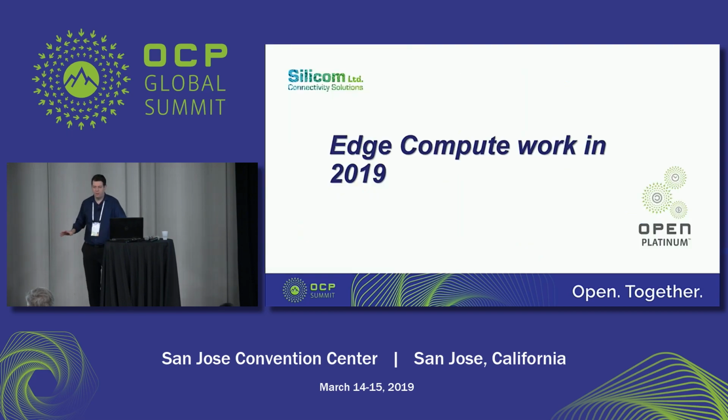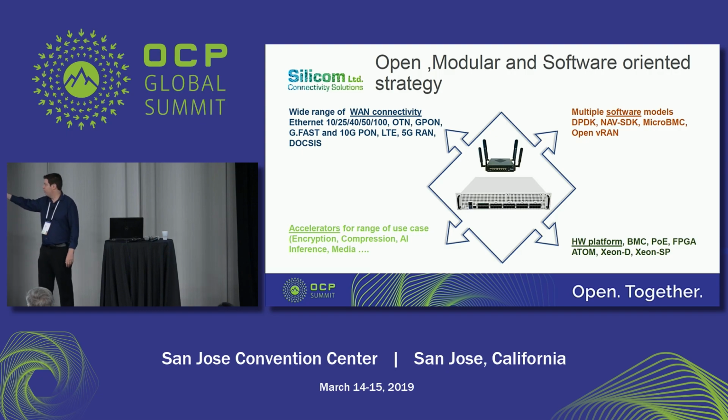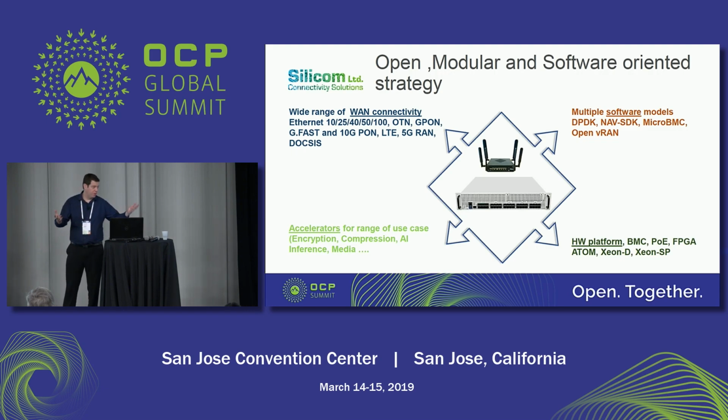So what are we actually doing in 2019? We have our ranges of CPEs, all the way from the very tiny cell, all the way up to almost data center, I would say far edge. And we're focusing on a few different implementations. Of course, you've got your WAN connectivity, so you need a bigger pipe going out. You've got your SD-WAN VNFs that are connected, and you need to support them. And as I said, you need to support on the other end the LTE, the GPON, or the OTN, to be able to connect to all the devices that you have deployed.